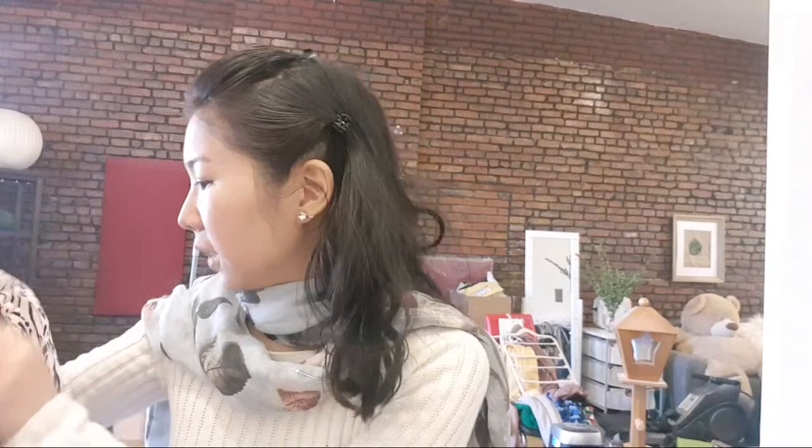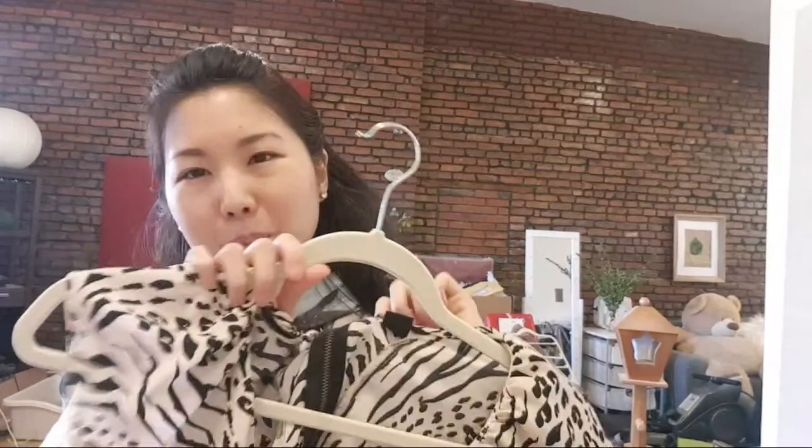So yeah, this is an H&M dress. For me, I find that H&M clothing looks quite good on me, but the problem with H&M is there's a lot of stuff that I don't like, but the fit on some of their clothes looks really good. So yeah.